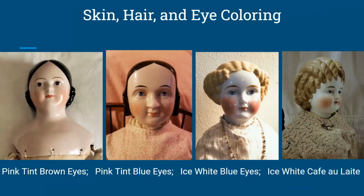A characteristic of note with China doll styles is the coloring. The very early art or ornamental dolls usually had brown hair. Some Chinas produced in the early decades had pink tinted faces. That and the ice white coloring of the high quality porcelain of the mid-19th century China dolls are desirable characteristics.